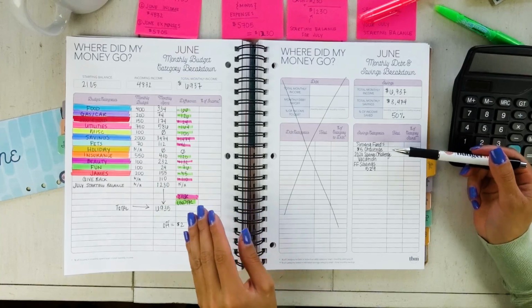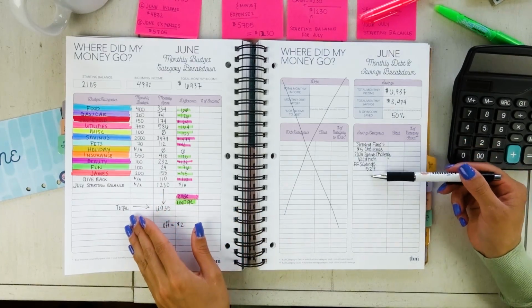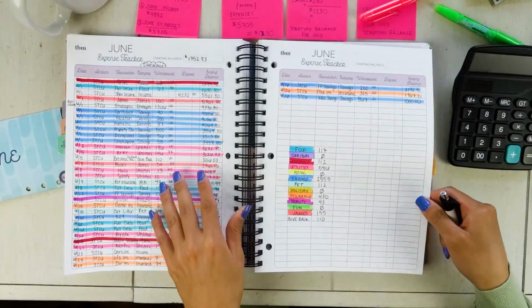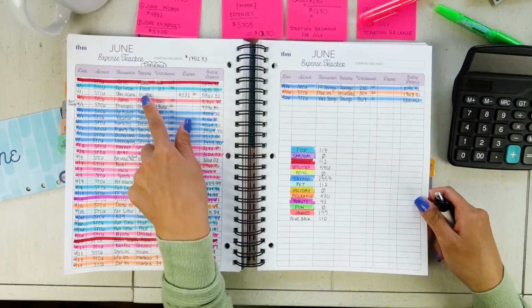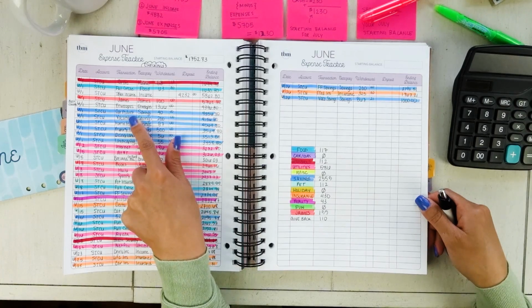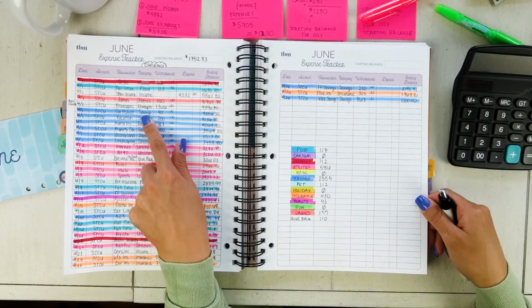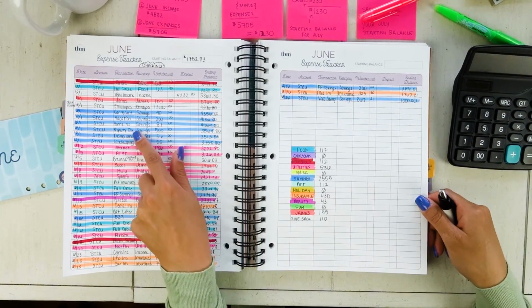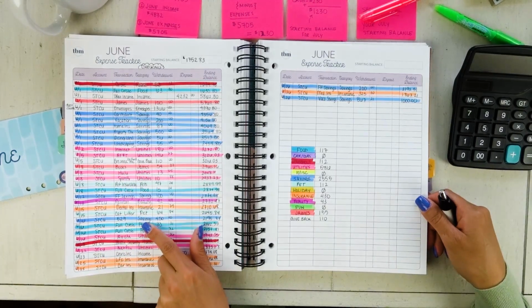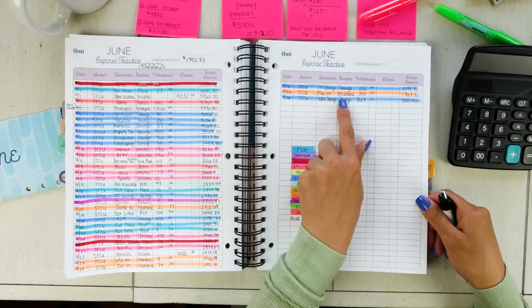So, how did I come up with this information, these specific things I'm saving for? If you go back to your expense trackers, and you are filling out your expense tracker correctly, the transaction tells you what you're saving for, like car maintenance, which is a sinking fund, vacation, home insurance, property taxes, Disneyland, landscaping, financial freedom, 529, and vacation savings.